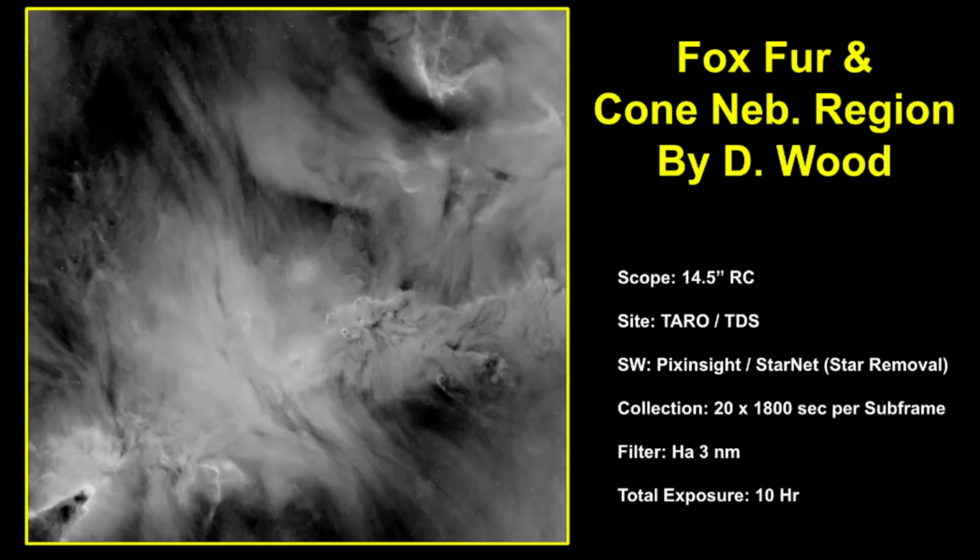So this was done with one of the club scopes, the Tarot Observatory at our dark site, TDS, which is out the 8 freeway from San Diego halfway to Arizona. And this one used a very popular image processing software called PixInsight, and he is utilizing it.